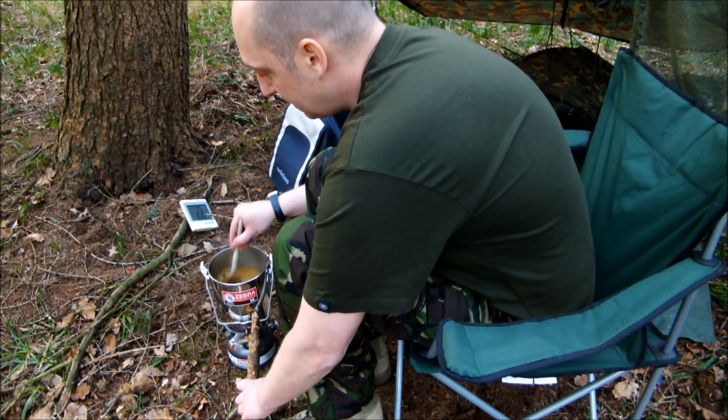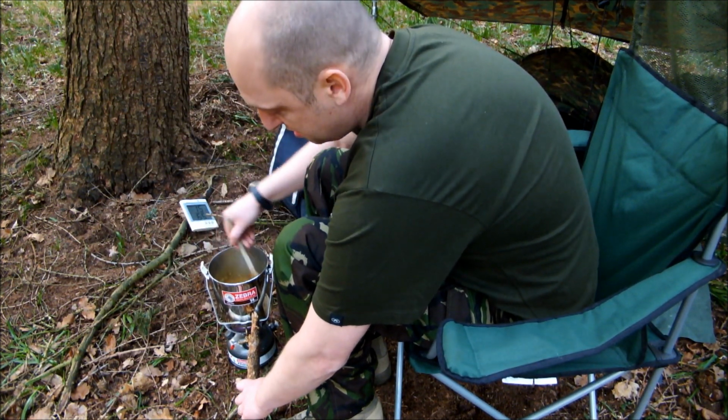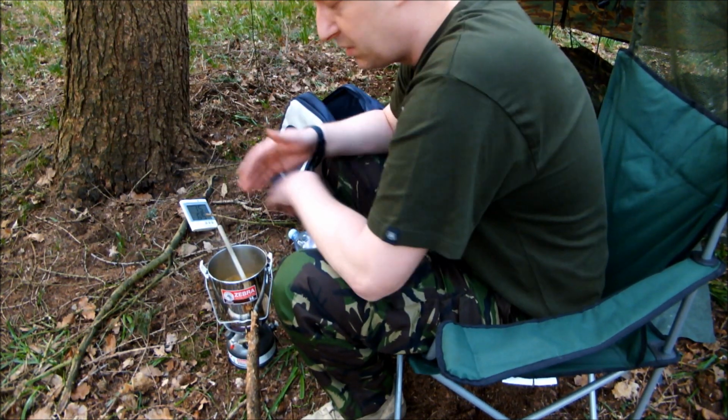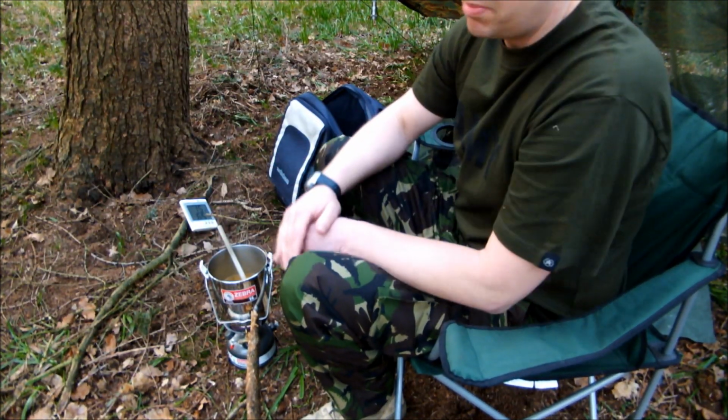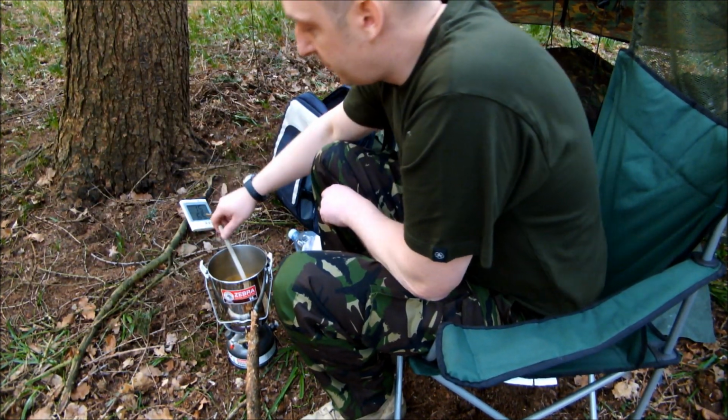So anyway, so far so good. You know, it takes a while. This sort of thing, once it's on simmer, you just keep stirring it, keep your eye on it now and again. Because what you don't want is it all sticking to the bottom. Because believe you me, it's a bit of a pain on the backside scrubbing it all out in the morning.